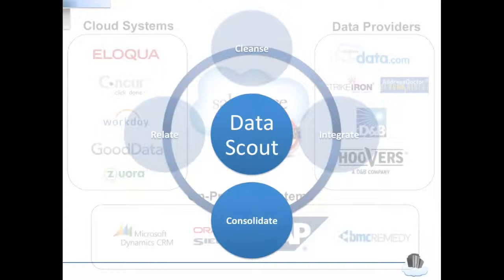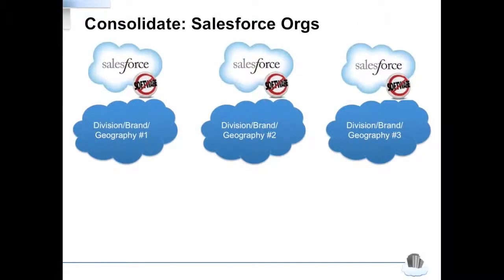One of the bits of creativity that people derive quite a bit of value from is consolidation. And you can think of consolidation as bringing together two or more different data sources and meshing them within Salesforce. So we've got three different use cases that we work with customers on. There's many more, but these kind of are representational of what we've seen.